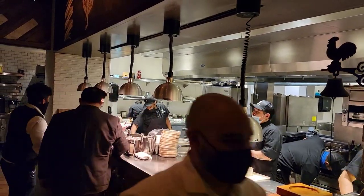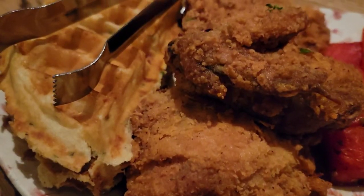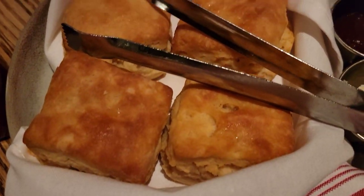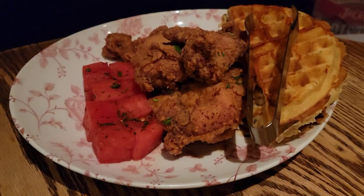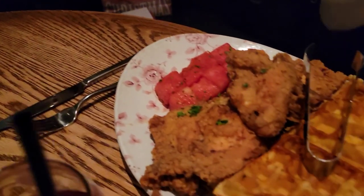The real show of this dinner is the chicken and waffles. And oh my goodness, everything looked amazing. Michele ordered some biscuits with apple butter. And we all three got chicken and waffles. Why not?